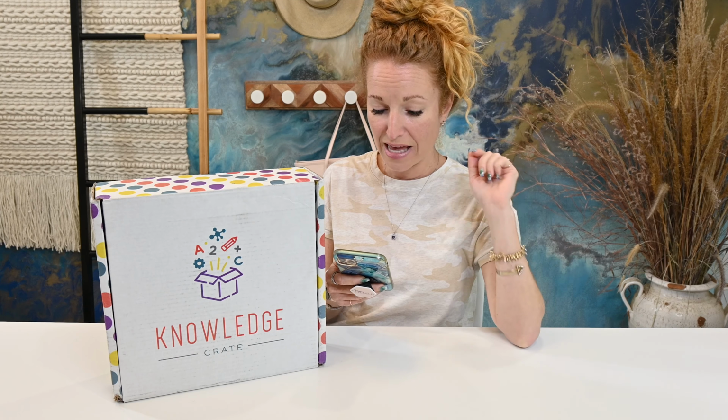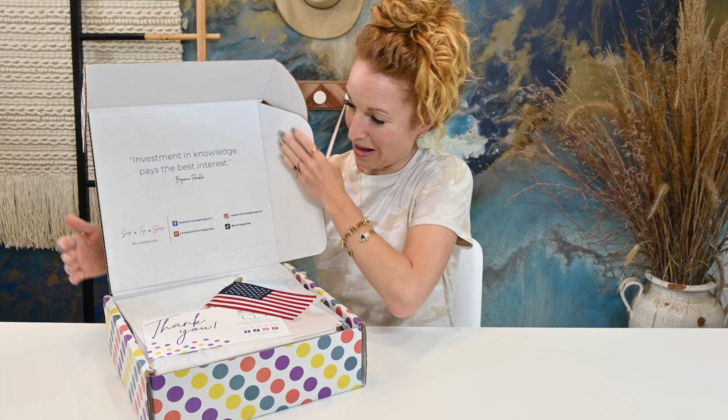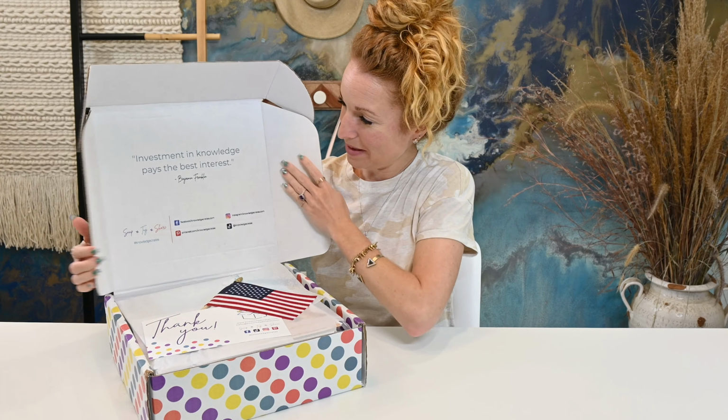But inside there are 16 to 18 activities, books, activity guides, and all the materials to complete the activities. So on top is the box here with all the ways to contact them on social. There is a thank you card on here. Oh, it's taped down, and a flag. That's cute. My kids are going to love that.